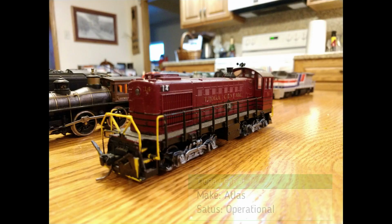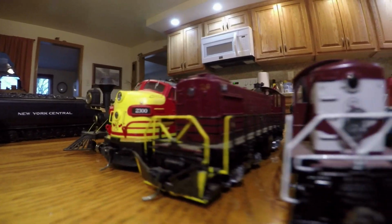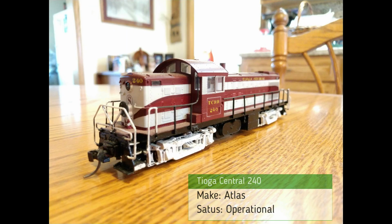Next up we have 4 Tioga Central Railroad engines, starting with number 14. This locomotive was a box standard S1 from Atlas in the Lehigh Valley paint scheme. All I did was add some details and change the lettering to Tioga Central. A similar job was done with Tioga Central number 240. This locomotive being a Susquehanna painted locomotive and just has the numbers and letters switched.